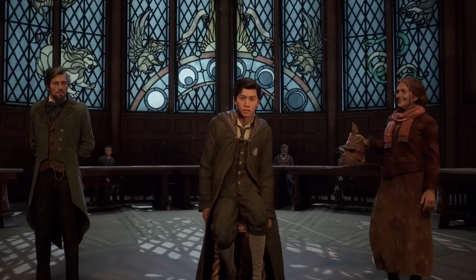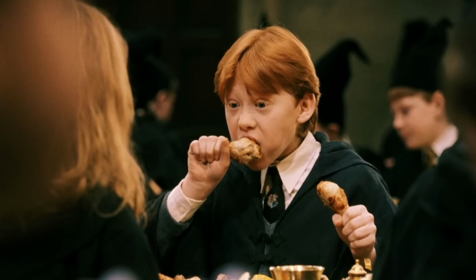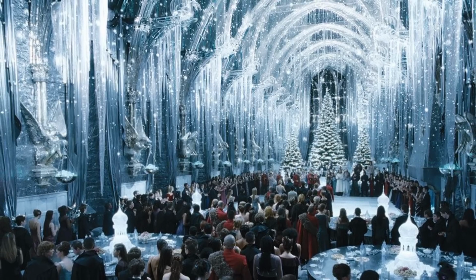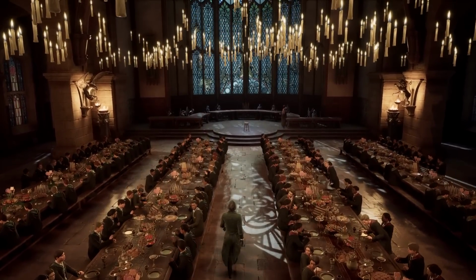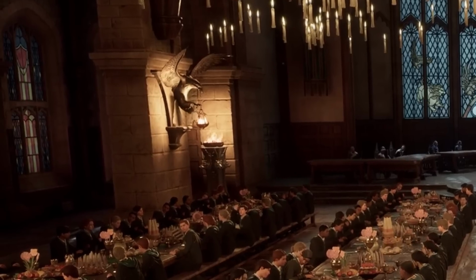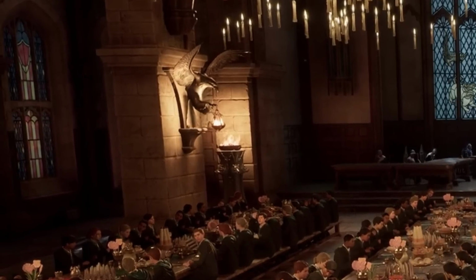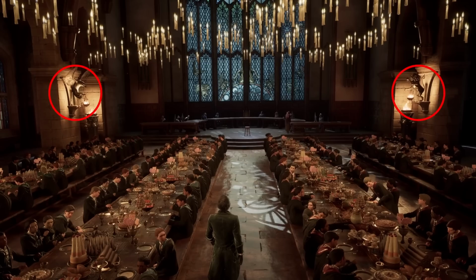The Great Hall is arguably the most iconic place in the entire castle. It is a place where students get sorted into their houses, a place they dine in between classes, and feast during all kinds of celebrations. In Hogwarts Legacy, the Great Hall has seen some great expansions, with more room added to the sides. Also, it looks like there might be doors in there as well, possibly leading to another chamber below the Great Hall. On the columns, there are the house statues with fire torches.